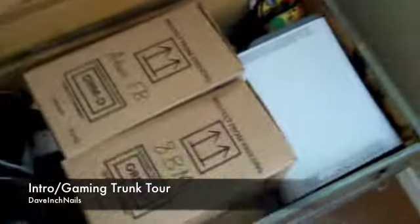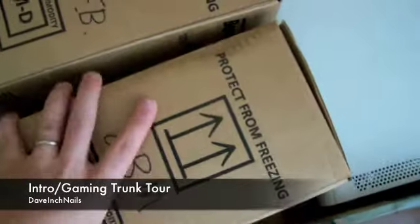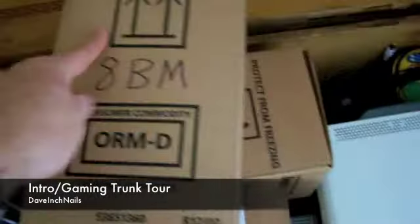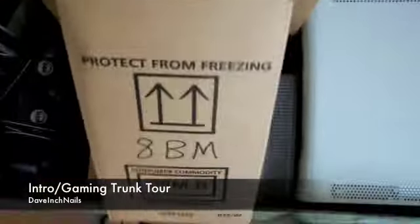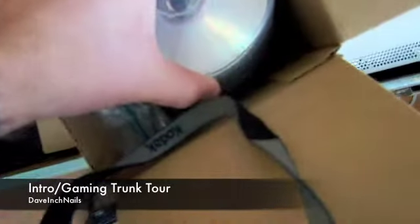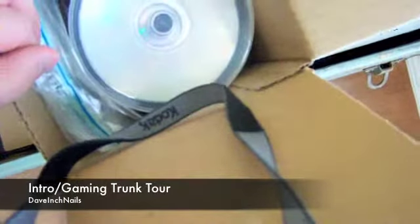Let me get this little thing out of the way so it doesn't slap into the camera. Okay, let's dig here. This right here, 8BMG, what could that stand for? Probably 8-Bit Memoirs. All the stuff that's in here is the different DVDs, DVD-Rs and stuff that we burned at the channel. I think there's a little porn in there too. Close that bad boy up.